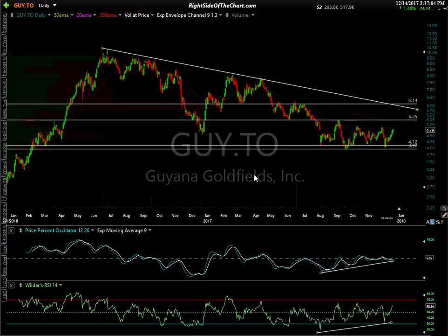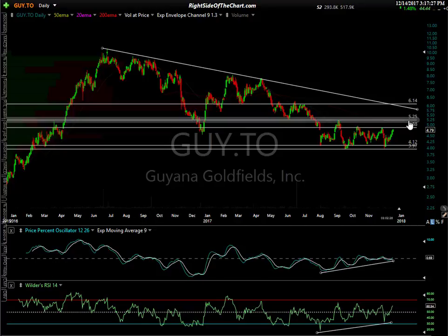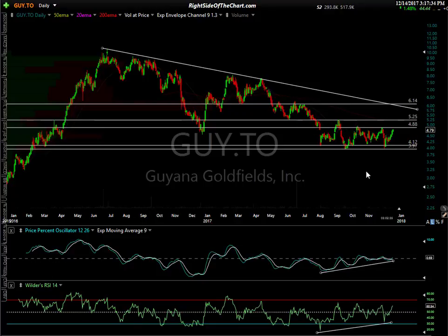GUYTO, this one again, Toronto Stock Exchange. So you can trade this under the ticker GUYFF in the US. That's on the pink sheets, GUYFF. But these are the shares that are within GDX. I probably should add a little line here because you can see these reaction highs here around 490. It needs to take that out. If it pops above 490, 525 is your next stop. Then this downtrend line, and then just above that 614. So those are your targets.